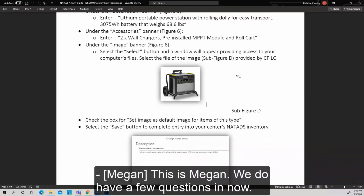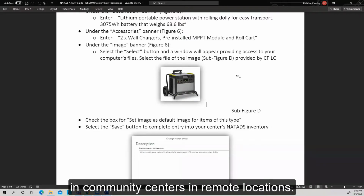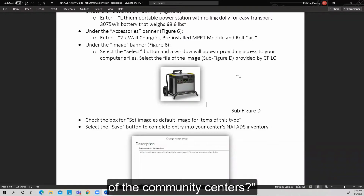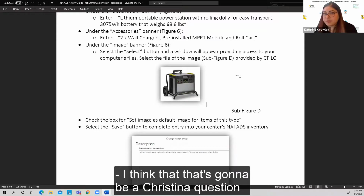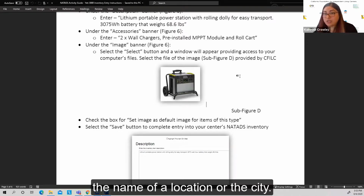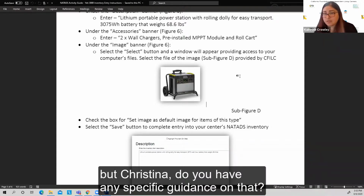This is Megan. We do have a few questions in now. One says, we currently have batteries in community centers in remote locations. Do we still use our ILC as the location for the battery, or do we enter the physical location of the community centers? I think that's going to be a Christina question, because you're not going to be putting in specific addresses. It has the ability to put in the name of a location or the city. It doesn't need to be that specific. So if it's in the same city as you, it's a wash. But Christina, do you have any specific guidance on that?